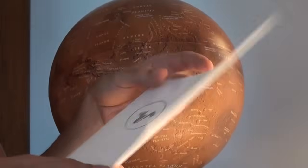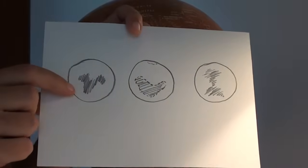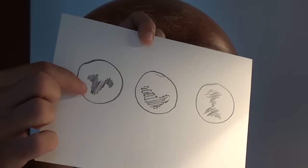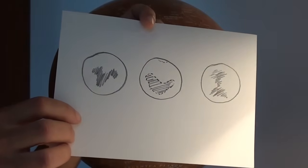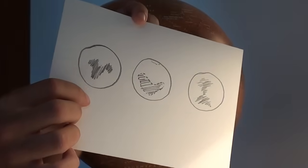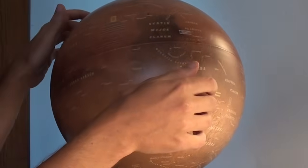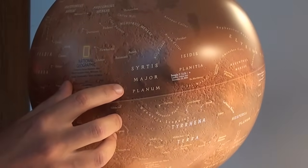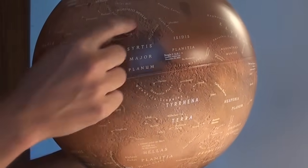He called this part of Mars the Great Marsh, because he thought it was like a marsh, or water in a way, some lake, some ocean, something. And in Latin that would be Syrtis Major. And it's called Syrtis Major today. Here you can see Syrtis Major Planum. It's a really dark area here.